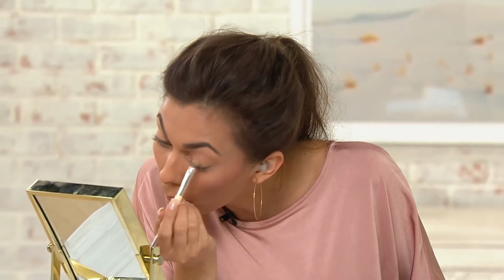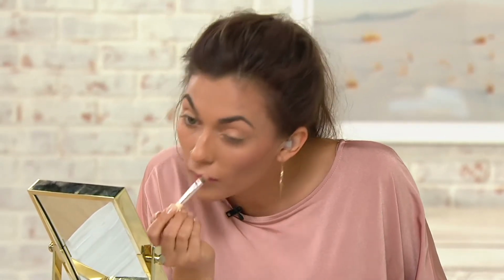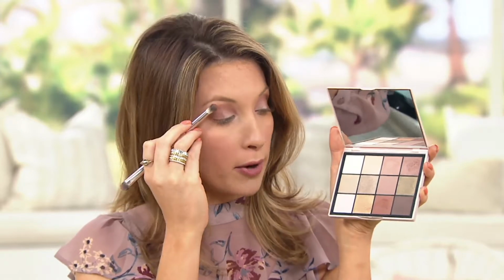So real quick, I'll show you what I did, because Danielle's been talking me through. I did more of a plummy scheme on my eyes. I used this top color right here for my brow bone. Then for the center of my eye to create some shimmer, I used this, which is the Knockout, a perfect ballerina pink shade. And then for my transition, I used up here. And I also used the other color, which is Goddess. So kind of a fun color.